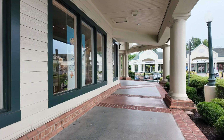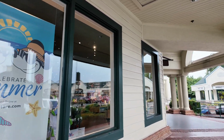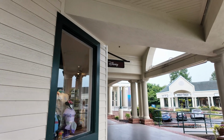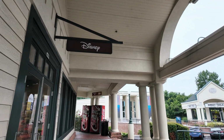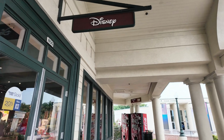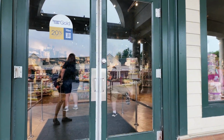Right next to Rack Room is one of my personal favorites. It's the Disney Outlet store, which is one of the few left in the country. If you know, they have removed quite a few of the Disney outlets. So this is definitely a must stop if you're here.